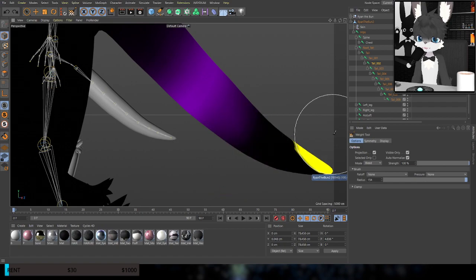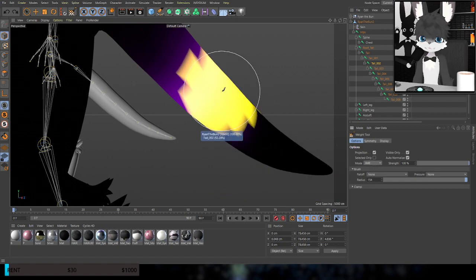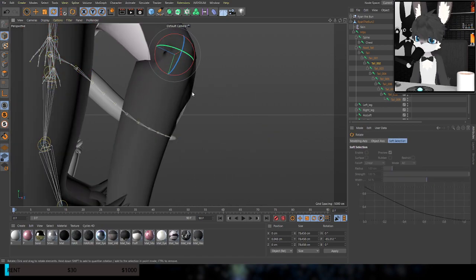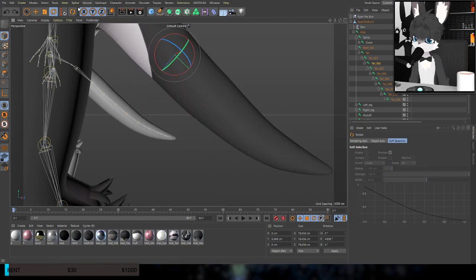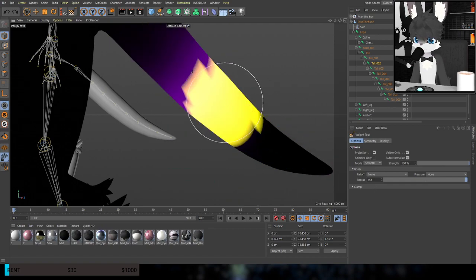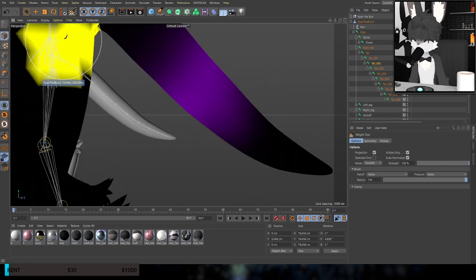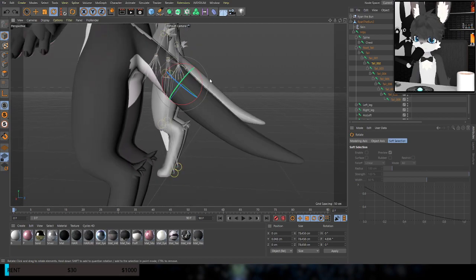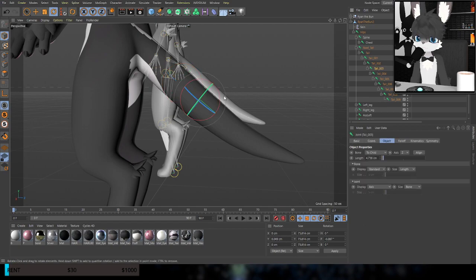I don't know what bleed does. There's a lot of these where I just don't know what they do. Just make it complete solid movement. I guess I'll just smooth it out again. There we go, that's fixed most of that issue. It doesn't need to be perfect because the tail won't be doing any really extravagant motions in most cases.